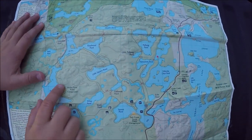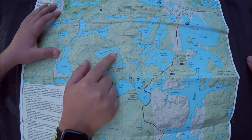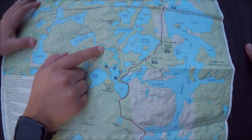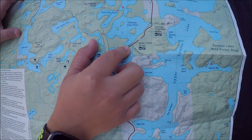So the last leg that we did, we started here on Floodwood Pond, and we went down this little river to a little square pond down Fish Creek. Did a small portage and went up to Follensby Clear Pond, then to Spider Creek Access.